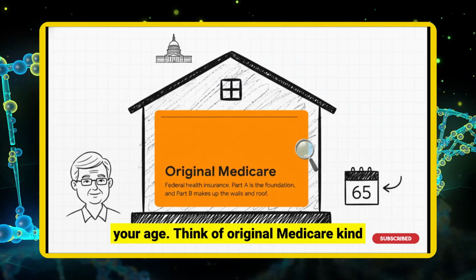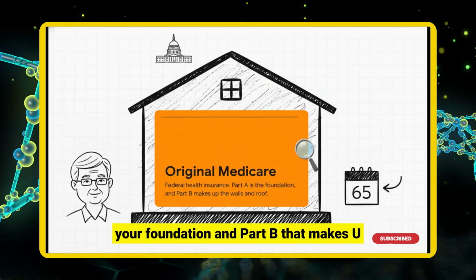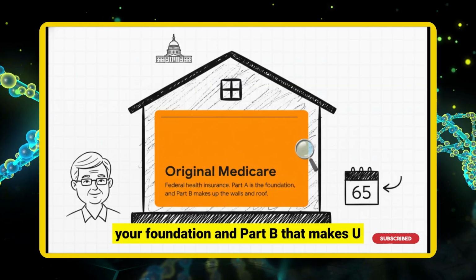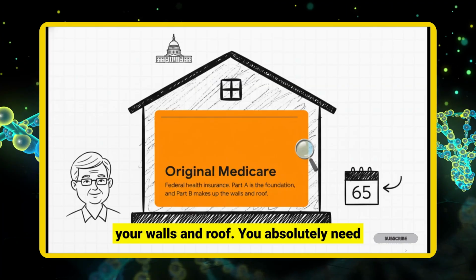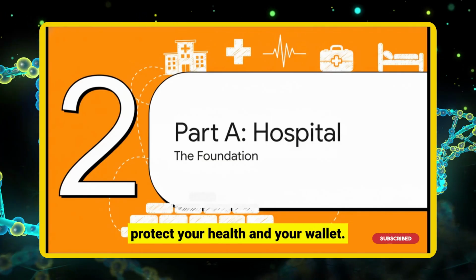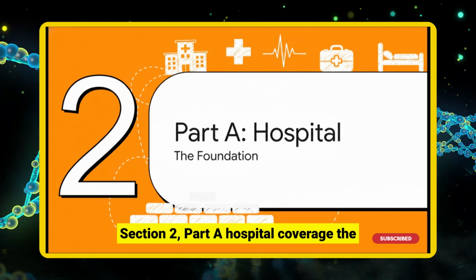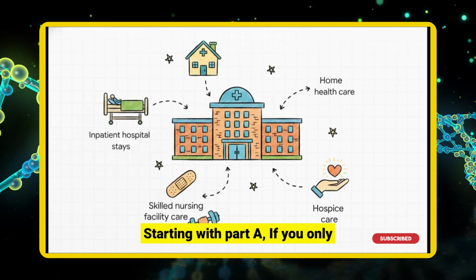Think of original Medicare kind of like building a house. Part A is your foundation, and Part B, that makes up your walls and roof. You absolutely need both to have a complete, secure home to protect your health and your wallet. Section 2. Part A. Hospital coverage. The foundation. Let's pour that foundation, starting with Part A.